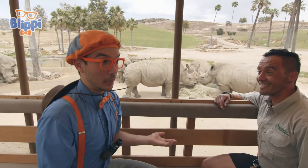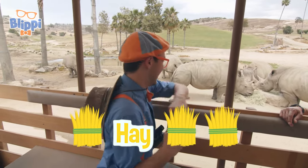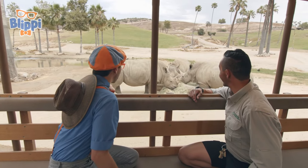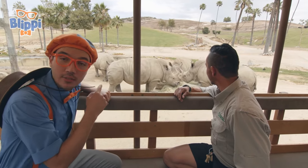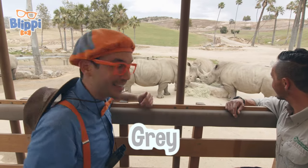3,000 to 4,000 pounds? That's a lot of hay. Well, they sure do like eating. Yeah, and they are really big. Hey, do you know what color these rhinos are? Yeah, they're the color gray.